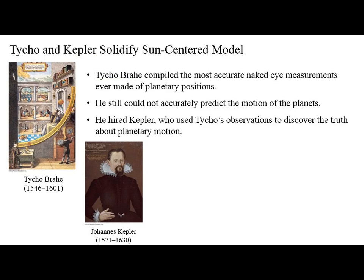But you have a solid theory only if you can predict where things are going to be. The problem is they would take their theory and try to anticipate the motion of the planets, and it still wasn't quite right. It was just a little bit off. So after Tycho gave his data, as I understand it, basically to Johann Kepler, Kepler ran with it.